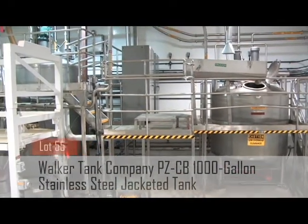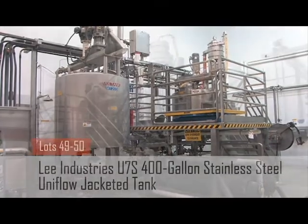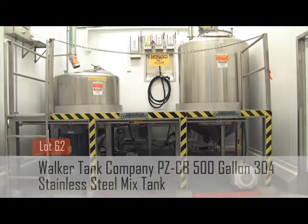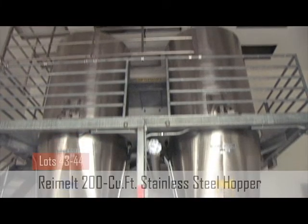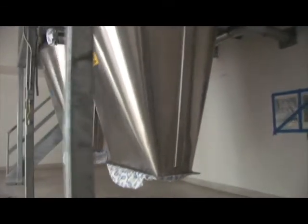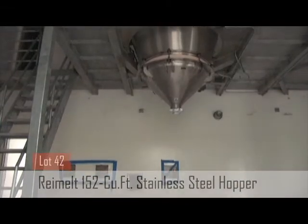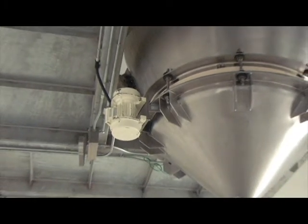One 1,000 and one 2,000 gallon, 304 stainless, jacketed tanks with explosion-proof rated agitators. Two Lee 400 gallon, 304 stainless, jacketed tanks with agitators. The Raymond 152 CF hopper with vibratory cone.